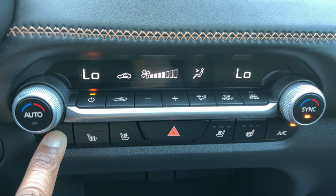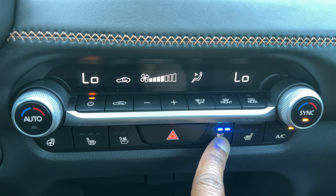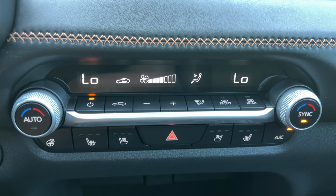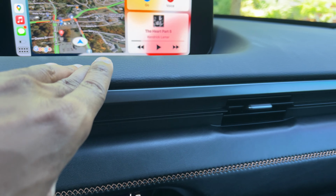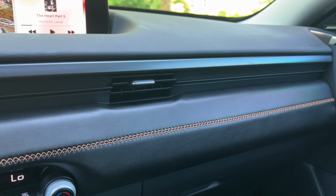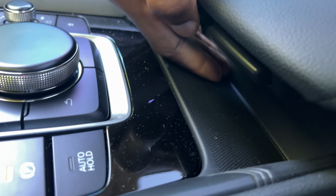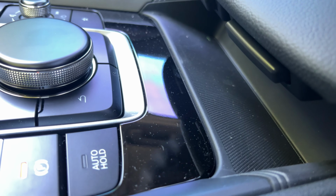I am glad Mazda keeps physical buttons for the climate controls, which allow for easy adjustments. The dash is lined in soft touch material and has stitch accenting. In the center console, there's a cup holder up front, and near the rear, a space to place items where the wireless phone charger goes if it's equipped.